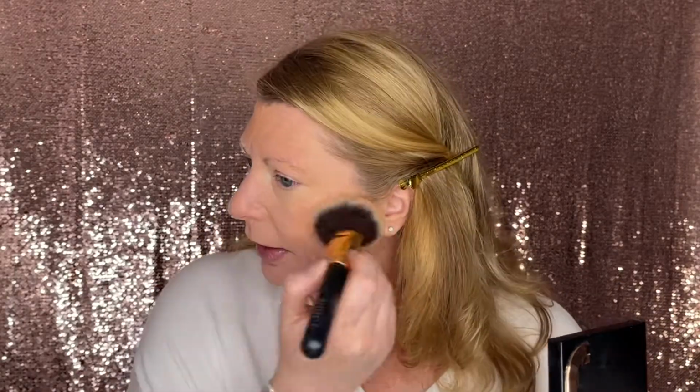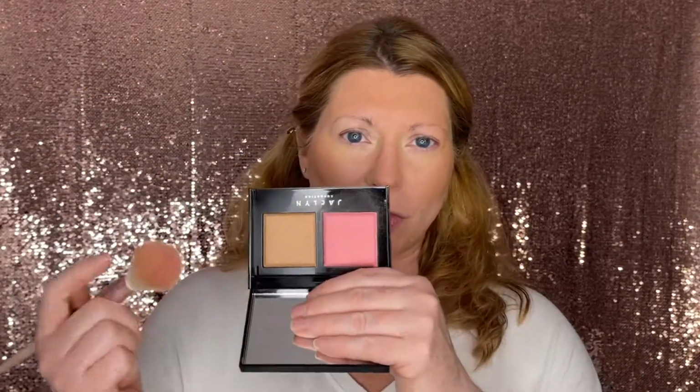I do want to get one of these in a deeper shade. Well, as deep as I can go. But I think what's so nice about it, for me, at least in this particular shade, is that I'm going to be able to wear it in the summertime and I'll look natural. And of course, now in with the shade Pink Me Up.